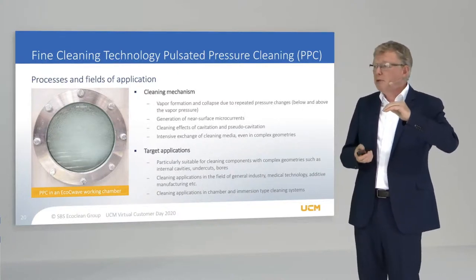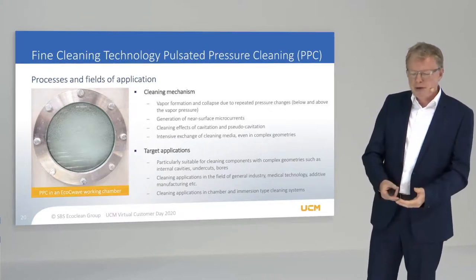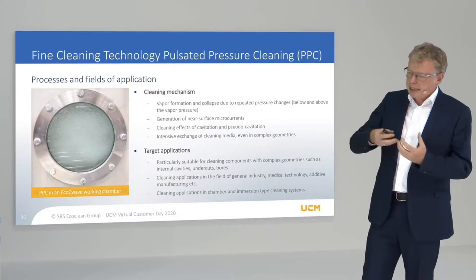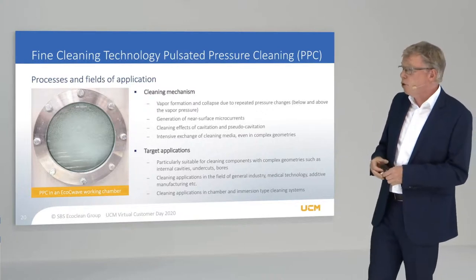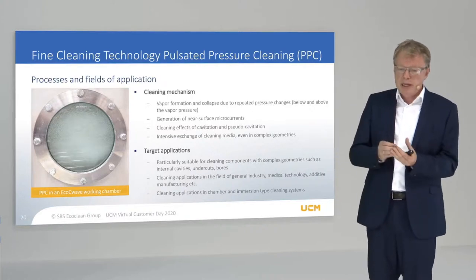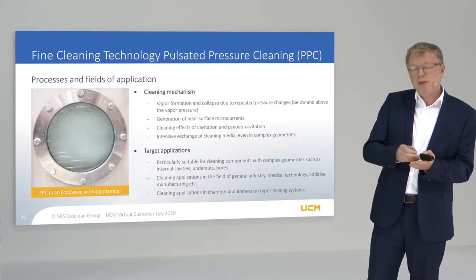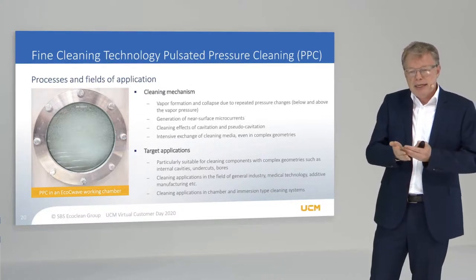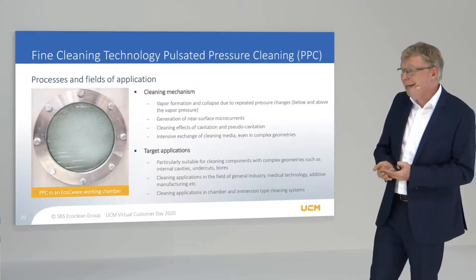Very fast. That's why we call it pulsated pressure cleaning, because we are really pulsating. We lower the pressure, we go up with the pressure, we lower, we go up, to create the bubbles and to make the bubbles explode on the surface. If the bubbles are exploding on a surface, it removes the liquid from this part of the surface, and fresh cleaning liquid can go on this surface. So we have an exchange of the medium all the time on the surface, which improves the cleaning again.